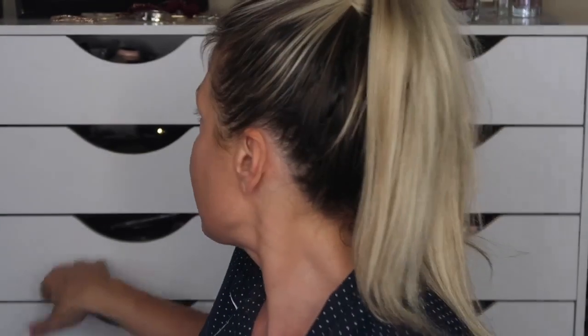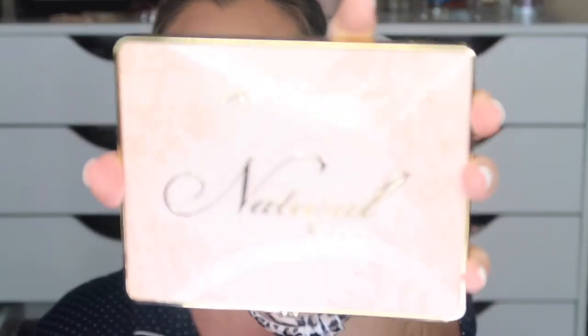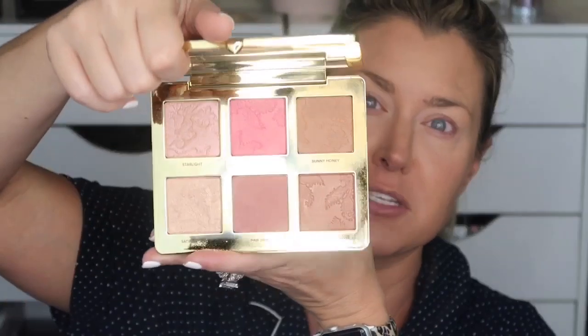Okay, here's something I wanted to tell you guys: the 21 Days of Beauty does have the Too Faced. Let me pull the palette for you guys. 21 Days of Beauty is going to have this Too Faced natural palette on sale, half off. I think it's going to be like $22. This is what the inside of it looks like. I mean, it's gorgeous. It smells delicious.